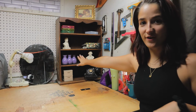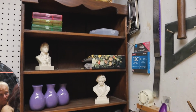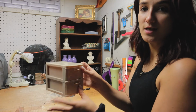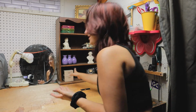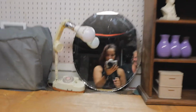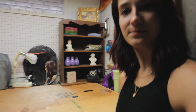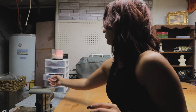Coming over in this corner, this right now is kind of like decor and stuff. That's actually all it is right now, minus my sewing kit down here, which is just like some thread and some needles, which I can't sew yet, so that's kind of pointless. Then I just have a mirror and then this lamp that I actually made for one of my school projects that I just didn't know where to put it, but I wanted it somewhere in here, so that's where it is.